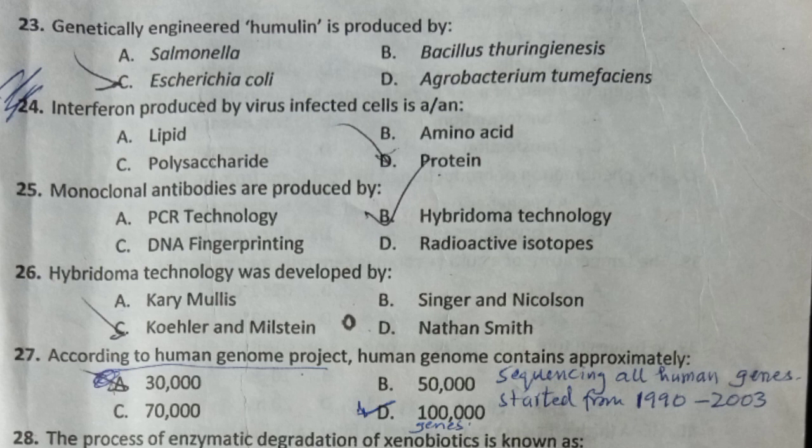MCQ number 26. Hybridoma technology was developed by A. Keremolis, B. Singer and Nicholson, C. Kohler and Milstein, D. Nathan Smith. The correct option is C. Kohler and Milstein. MCQ number 27. According to the Human Genome Project, the human genome contains approximately A. 30,000, B. 50,000, C. 70,000, D. 1 lakh. The correct option is D. 1 lakh genes.